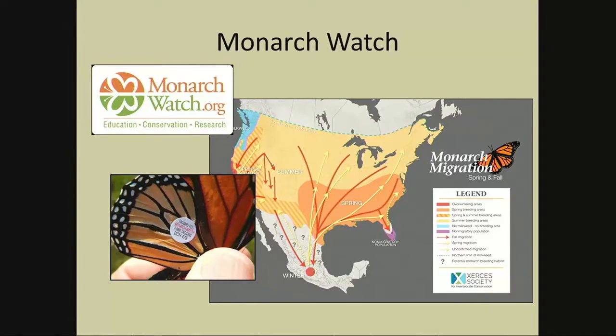Monarch Watch, if you need an excuse to run around with an insect net, this is what you want to do. And you can tell people you're doing it for science and, you know, try not to get tangled up in thorns or trip too much. But you're doing it for science, you're tagging monarchs, and you're really helping us figure out how these monarchs move throughout the country.